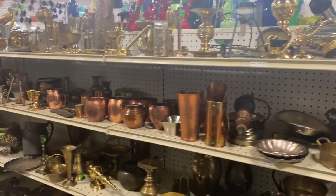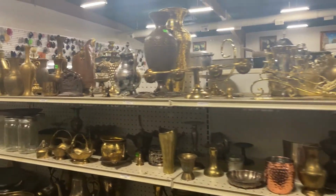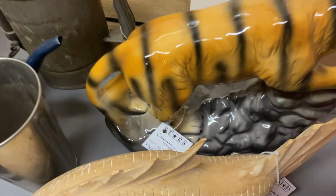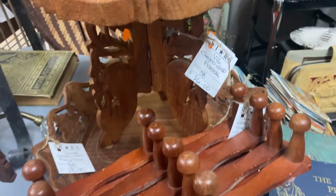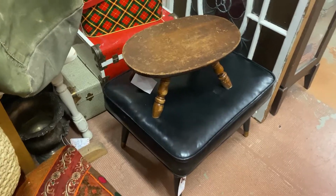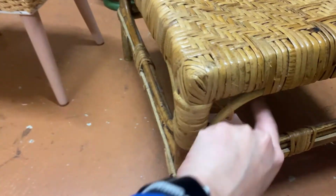You guys, this place had the most amazing collection of brass I have ever seen in one spot. More on it later. I can't wait to show you the pieces I picked up. Love this piece, but not the price. You guys know I love teak, so these definitely caught my eye. I've been on the hunt for stools and definitely fell in love with this rustic piece. And of course, could not pass up this rattan stool.